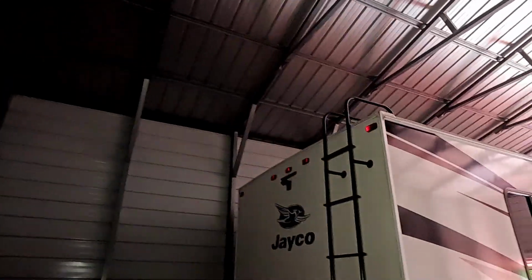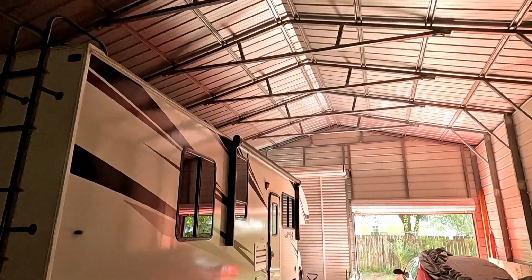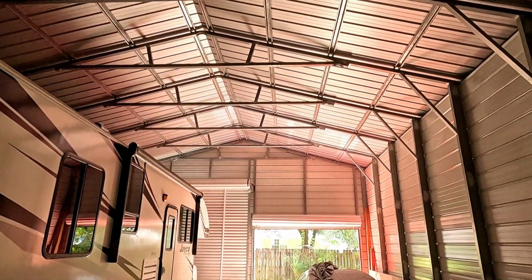I apologize, it's dark in here. I really do need to get some lights. I mean, this is a tall building. It's because we have the motorhome in here. So that is a 12-foot door. The corners of this garage are 14 feet. So yeah, we need some lighting in here, but this is my 2017 Camaro SS.